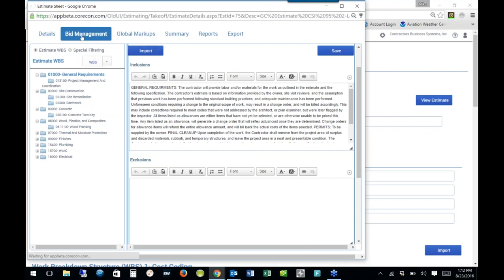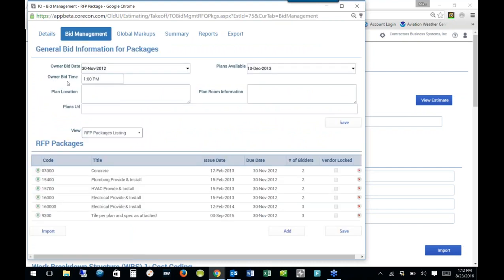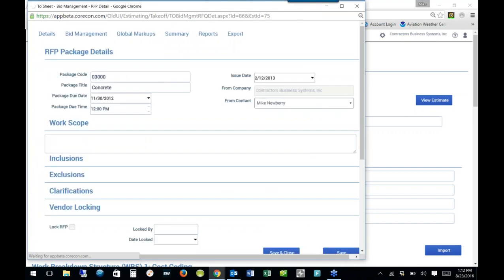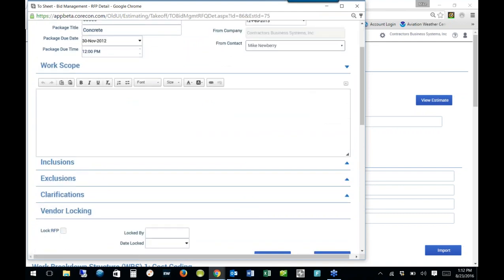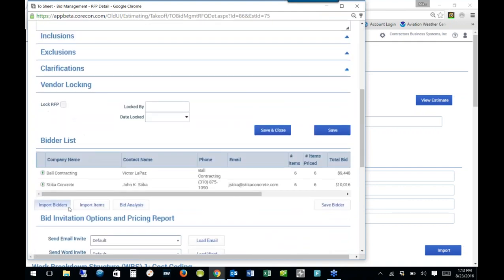The bid management part here is where we do the request for pricing. And the first part of setting up bid management here, we create what we call the RFP packages, request for pricing. The best way to do that is to import it in from the estimate, but you can create them manually. Once you create the RFP package, what we next do is we add in the bidders. And we can define their work scope, inclusions and exclusions, and down here we can import in the bidders.